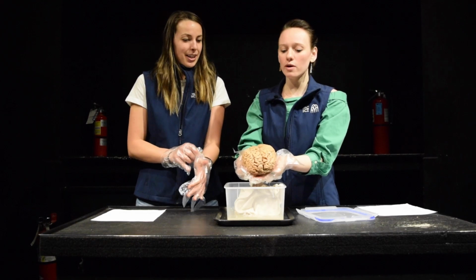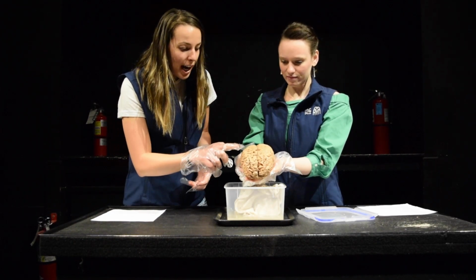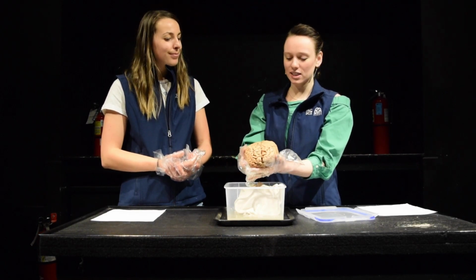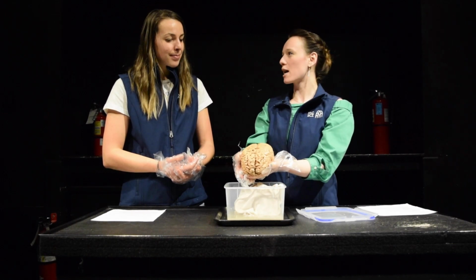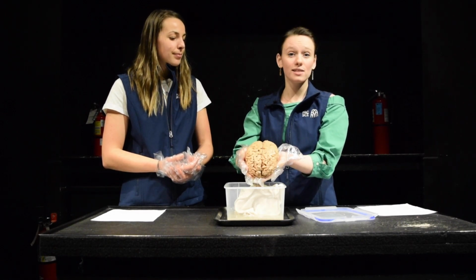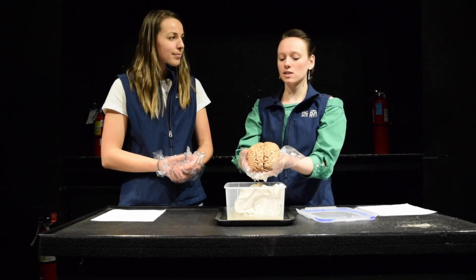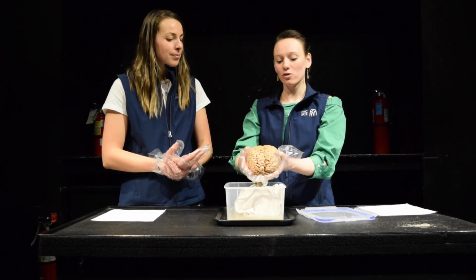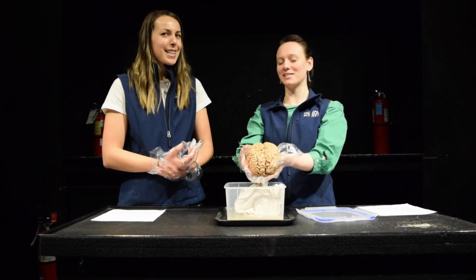So, Becky, what do you observe here? Well, it's tan and it feels kind of hard, Lindsay. You're exactly right. The color is kind of tannish and it's not as squishy as I imagined it would be, and that's because this brain is preserved. Our brains in our heads are going to be more of a whitish or gray color, and they're also going to feel like the consistency of thick mashed potatoes.